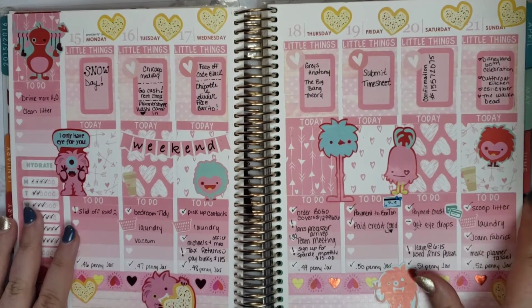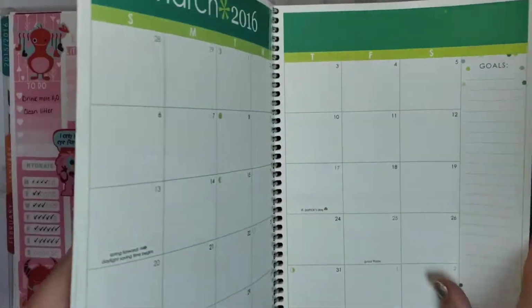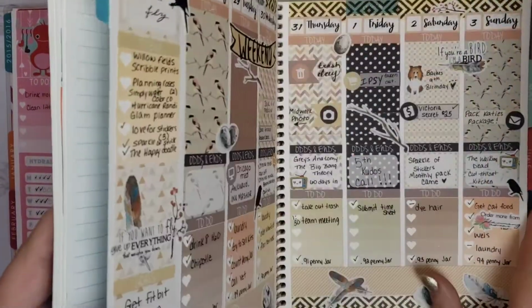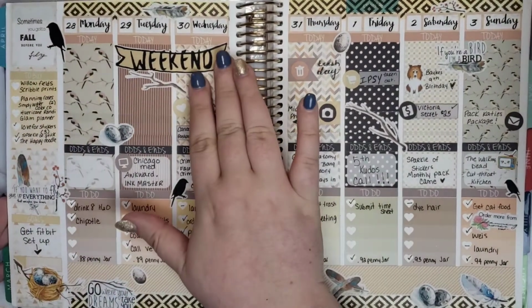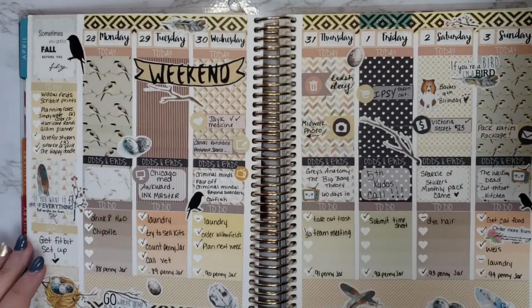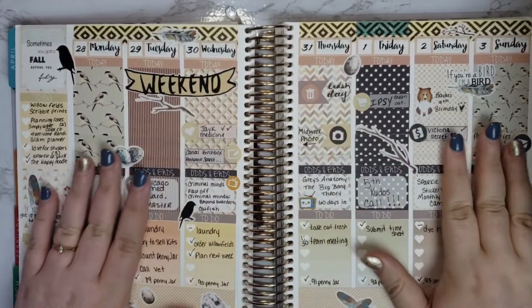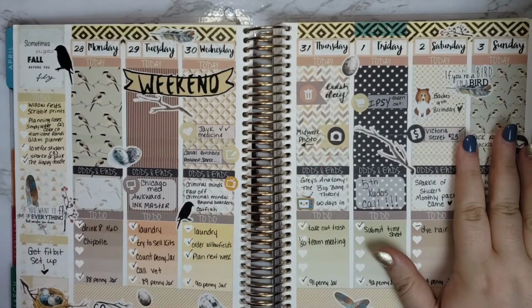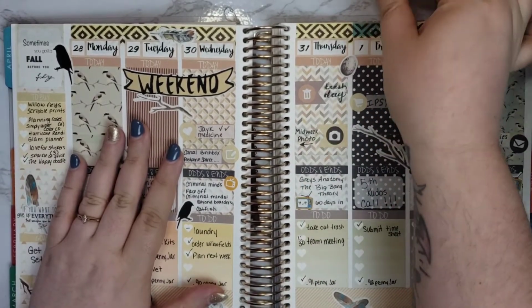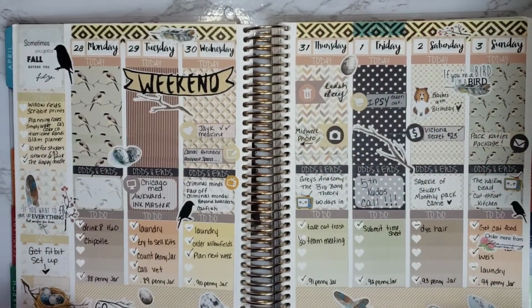And then moving on to the next one for 2016 was March 28th through April 3rd. So this was a kit from Planning Roses from way back when, obviously. This was one of my favorites. Again, no white space. I love the colors. Would I do no white space again? Probably not. The washi kind of turned, but that's okay.